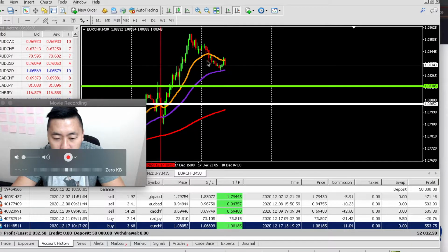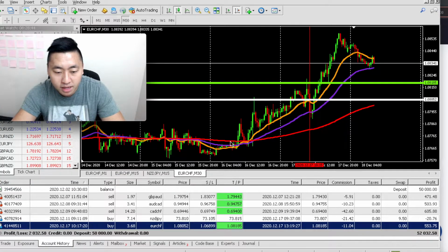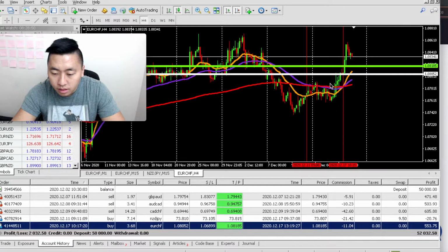You can see here M15 has more bias, right? It's above the moving averages. That means we have more bias on M30. H1 has more bias; it's above the moving averages. H4 is a little bit lower, but it's still more towards bias. It's still a buy, right? Moving averages.